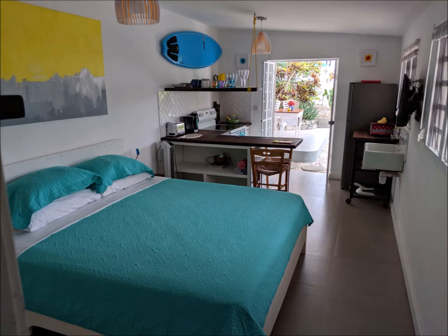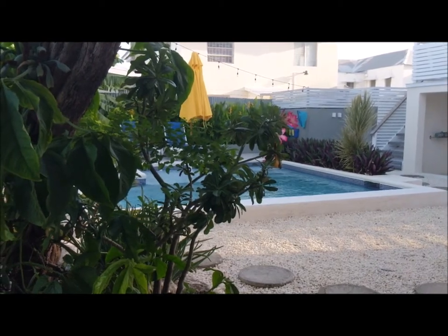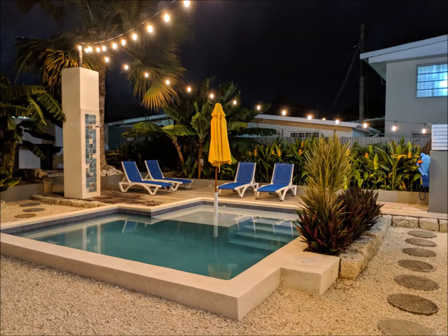So here are some pictures of the inside of our room. It was just big enough for us to enjoy, and there was a kitchen. And there was a pool. It's communal. If you look to the right, there are actually two levels. There was an apartment built on top and an apartment on the bottom that were also rented through families.